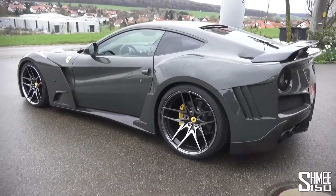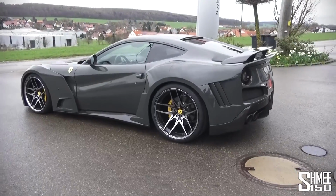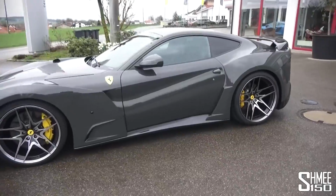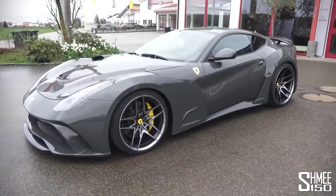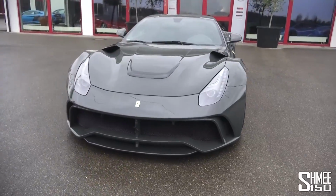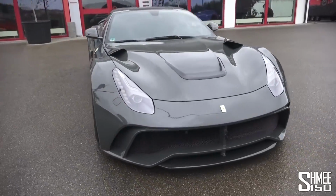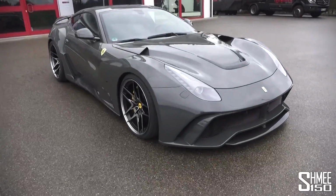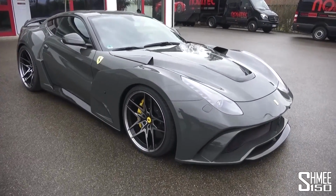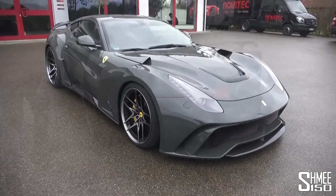And, well, just look at the thing. Just look at this. It's insane. It's truly insane. There are, like, no other words to describe this, the new Novitec N-Largo S. I don't want to keep walking around it to take it all in. But I also think it would be appropriate to hear it a little more. So let's fire it back up and show you the valve control system.